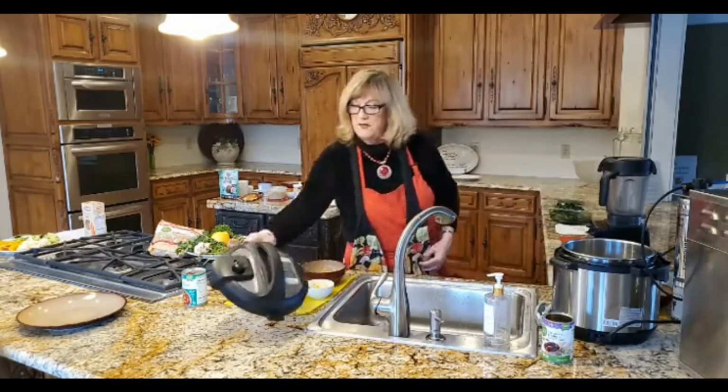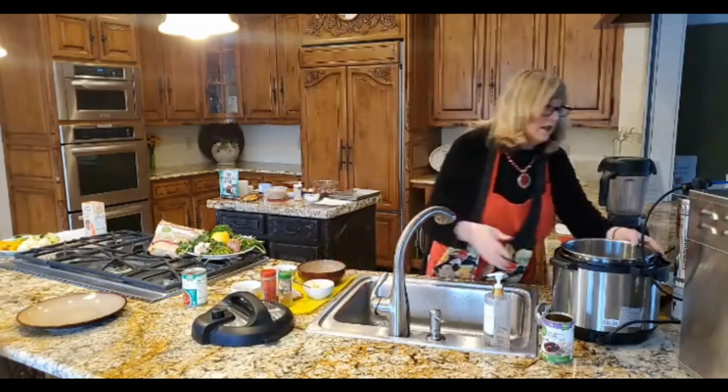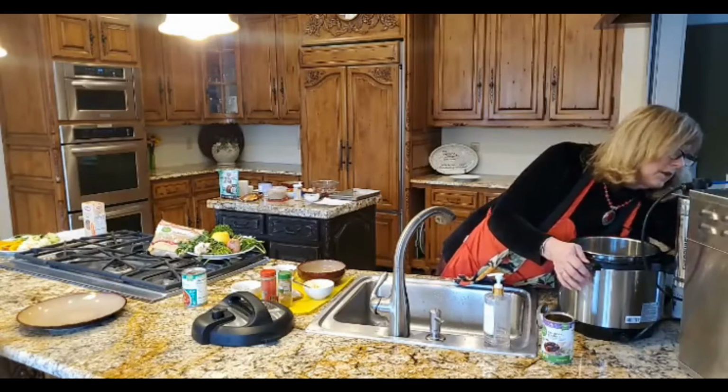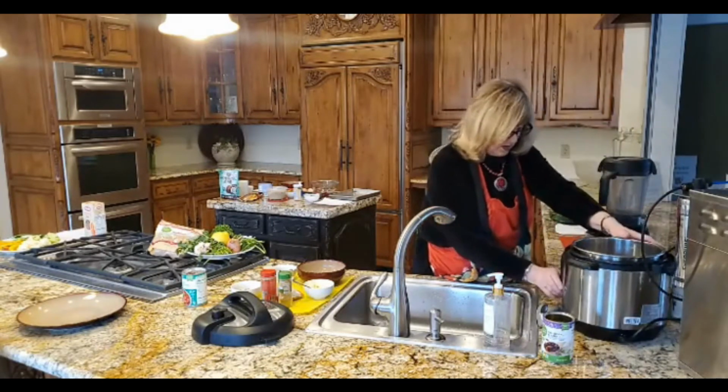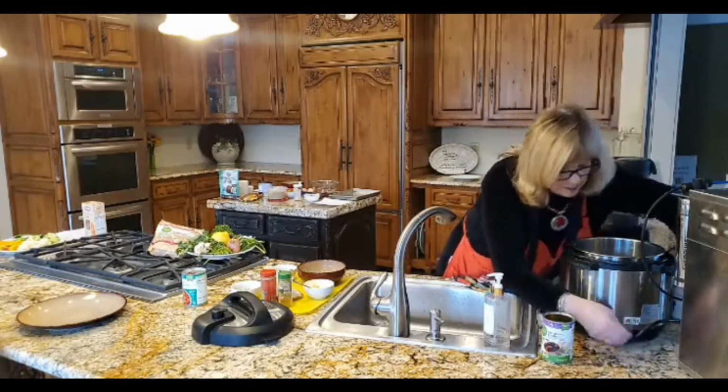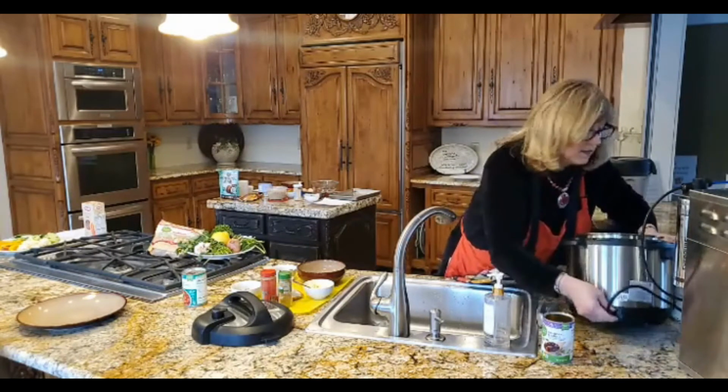Well, isn't that crazy? We just had our Instant Pot working absolutely perfectly fine and plugged in. And Krista, can you come on the side maybe and see if that's in there good? Because it's not lighting up like it's supposed to. Is it in there?